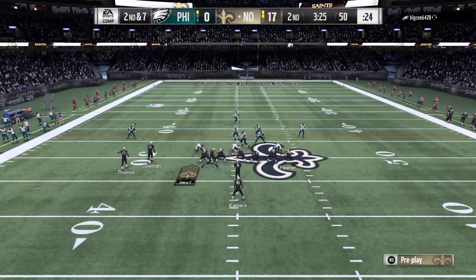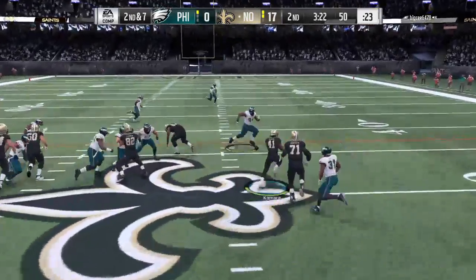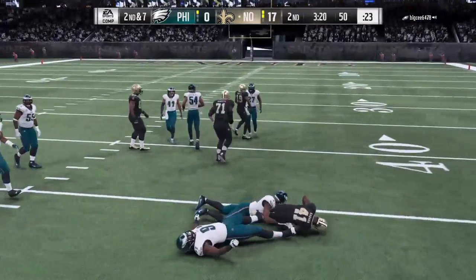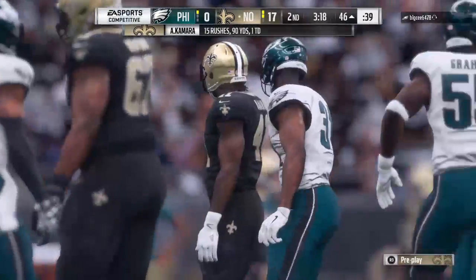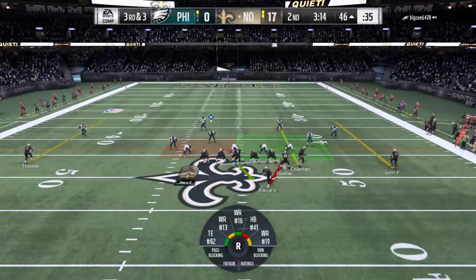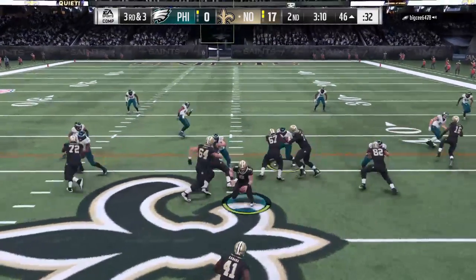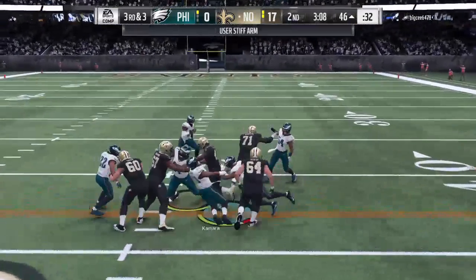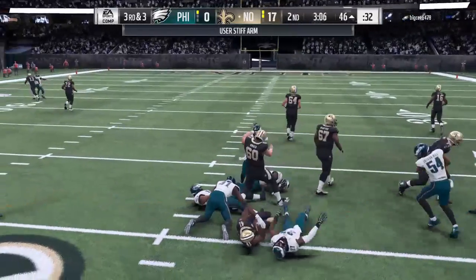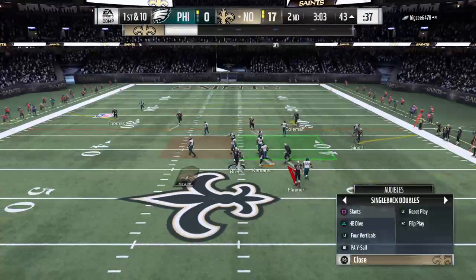Again will come in motion, right. Now Kamara is able to push his way forward here for a good little gain. And still about 3 yards shy of a first as the 4-yard pickup brings it to 3rd down. Running with Kamara. Give him 3 yards and a fresh set of downs.